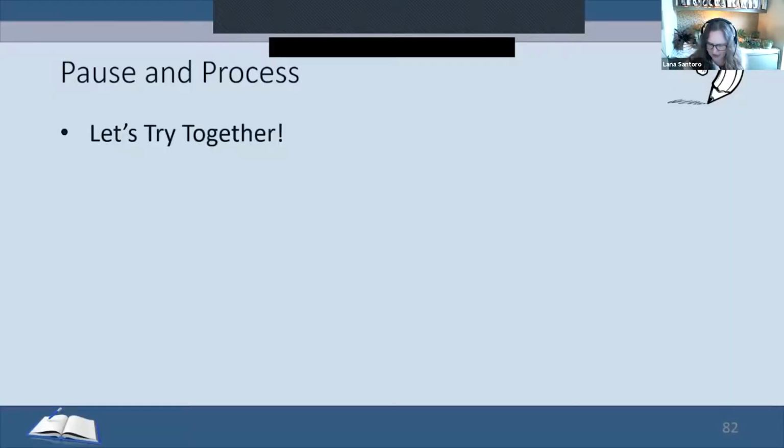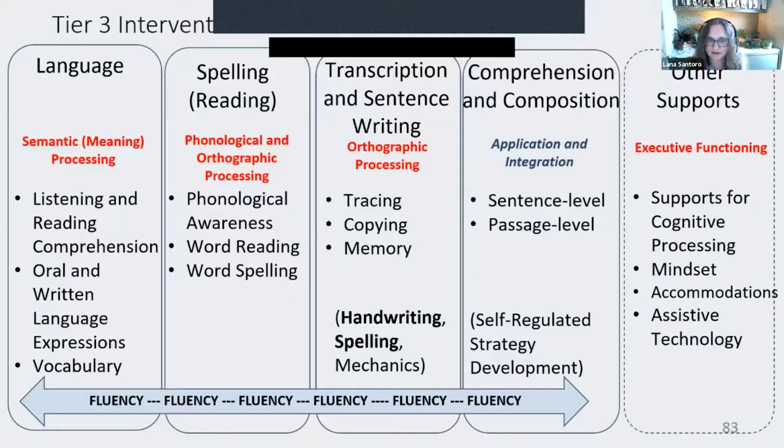So I want to try, and I had a secondary one, and I'm not sure why that's not showing up. But I'll grab it if we don't cover it. Let's do some examples together though.